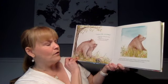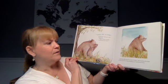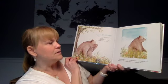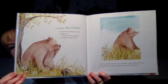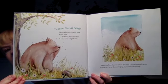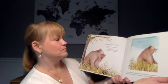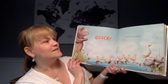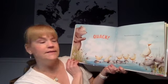Just then, Bear heard a noise, a happy "I don't sleep all winter or have hot fur or bees stinging my nose" kind of noise. I wonder what he's hearing. Quack! The sound was music to his ears.